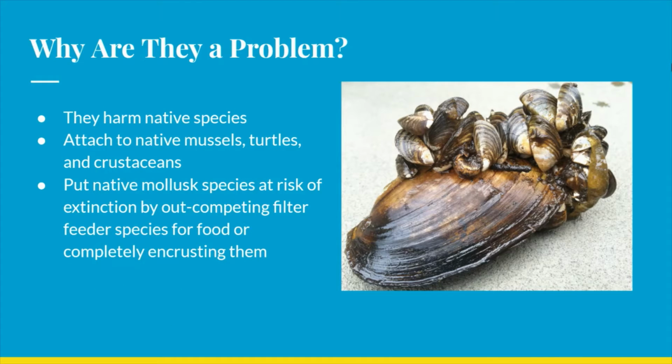One of the main reasons zebra mussels are a problem is that they harm native species. In order to survive, they must attach to something, which means they sometimes attach to native species. This process can end up killing the animal that they're attached to. With few predators and quick reproduction, they can quickly overwhelm a local ecosystem. They consume food that would otherwise go to native filter-feeding species and multiply in numbers very quickly.